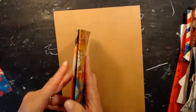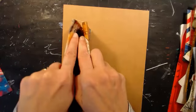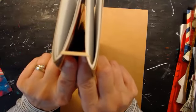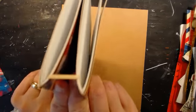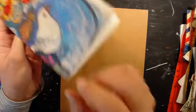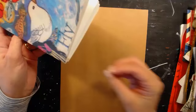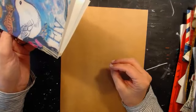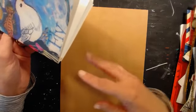So there we go. So see how it works? See how the signatures are? And again, you could use baker's twine, ribbon. If you use ribbon or even the stretchy string, leave the tags hanging down. That's what I did on my Adorables, I left those long stretchy strings and I attached all that junk to it.